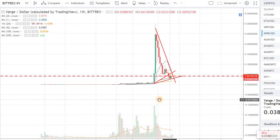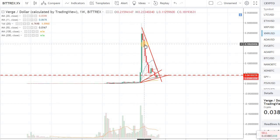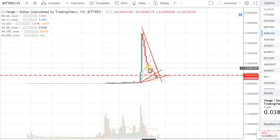If you look at the weekly, in the last 13 weeks, and perhaps it's 14, let's say in the last 14 weeks, we have only 2 positive candles. So what I'm seeing is there will be a bounce, and I think that bounce should be on the upside, just purely from the technical.